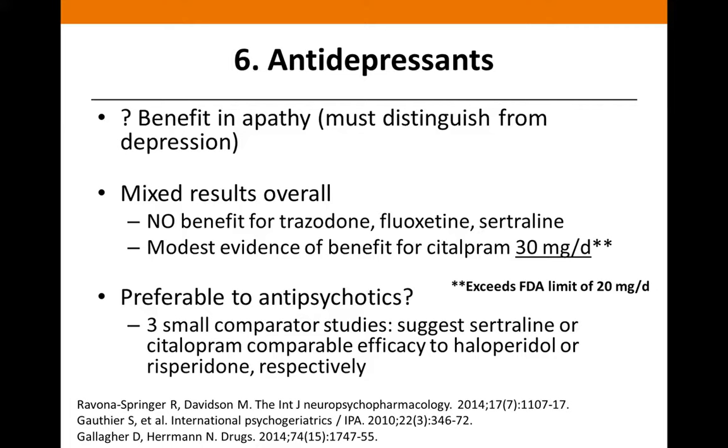And so I think that's where the trials didn't necessarily distinguish that very well, and that's where people have that question. So mixed evidence overall, the evidence says there's no benefit for trazodone, fluoxetine, or sertraline. The best evidence was for citalopram, but that trial used 30 milligrams per day, and that exceeds the FDA approved dose of 20. So we wouldn't use that dose anyway. So again, we have no evidence that it benefits. There were some comparator studies, again, small, poorly designed studies, but they really didn't show any benefit over antipsychotics in terms of efficacy.